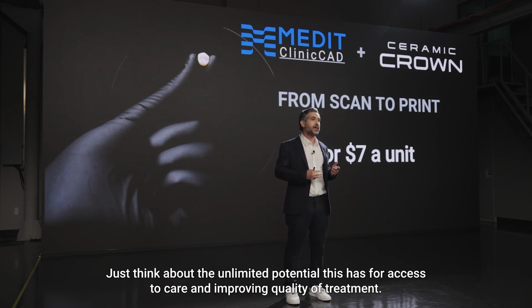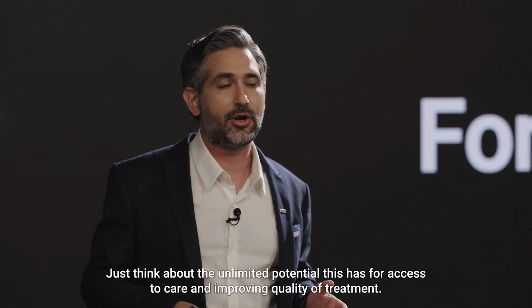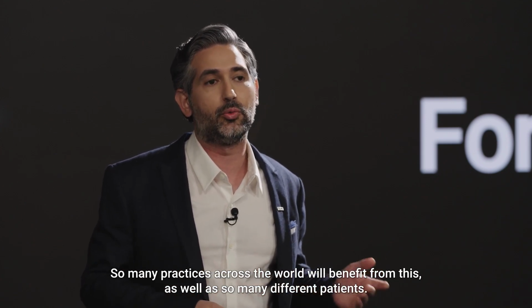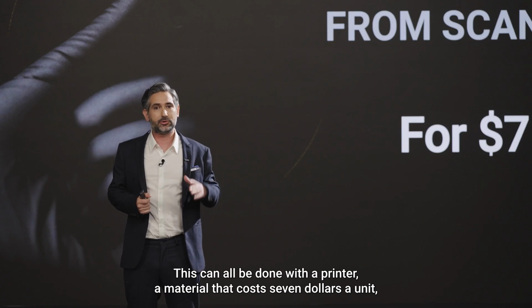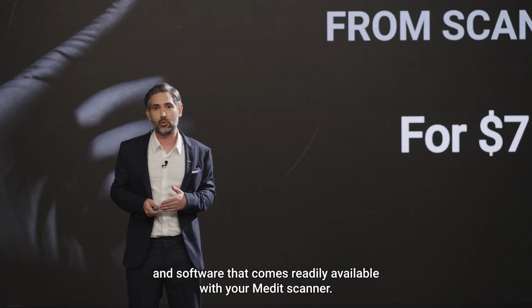Just think about the unlimited potential this has for access to care and improving quality of treatment. So many practices across the world will benefit from this, as well as so many different patients. And this can all be done with a printer, a material that costs $7 a unit, and software that comes readily available with your Medit scanner.